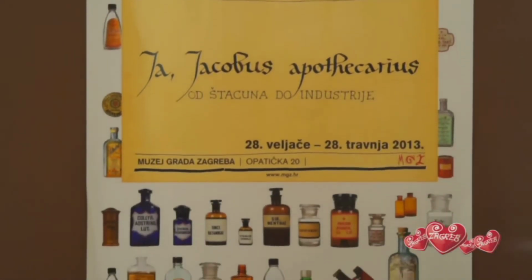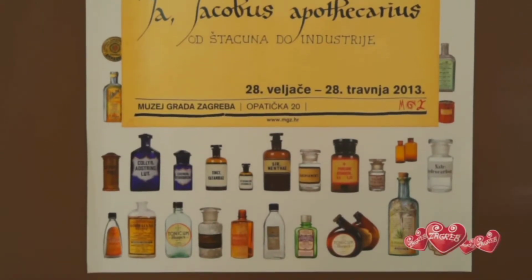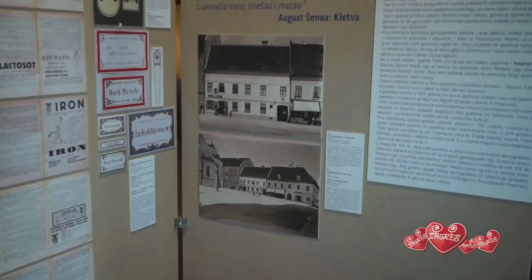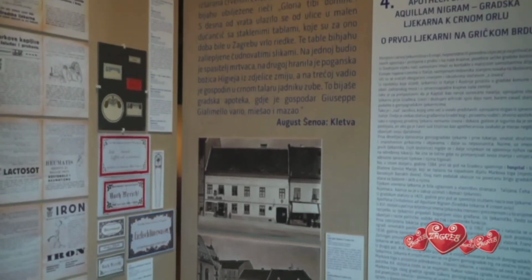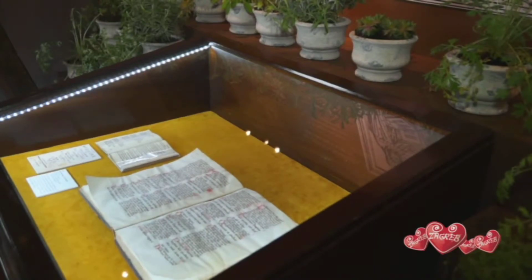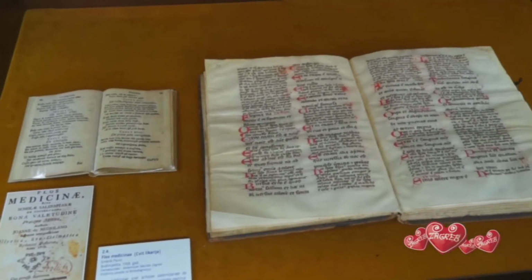Who was this man? Jacobus was the first pharmacist in Zagreb who was mentioned by name. It was in 1355. A long millennium had to pass before the pharmaceutical industry started the mass production of drugs. The introduction shows what pharmacies used to look like from antiquity to the Middle Ages.